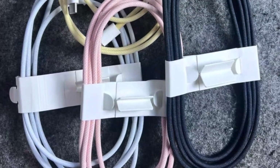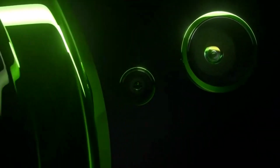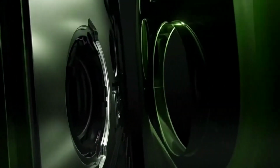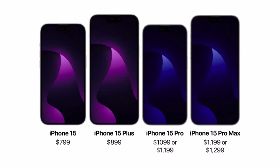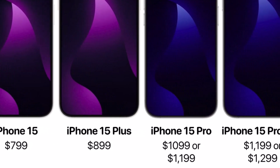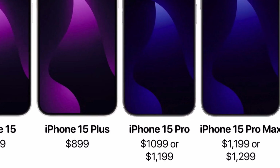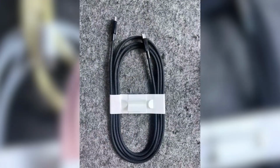The Pro models will also be getting a major upgrade, and they are going to be lighter this time with a titanium frame. Last year there were aluminum frames and different kinds of materials, but titanium is going to come instead of stainless steel in the 15 Pro and the Pro Max, and the phones will also come with an increased price.